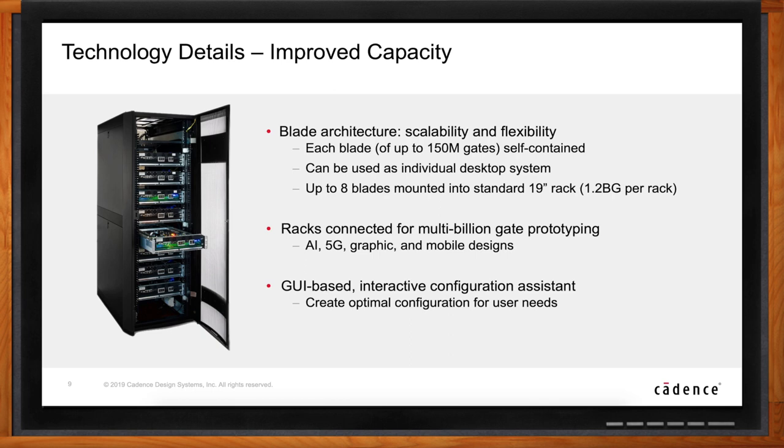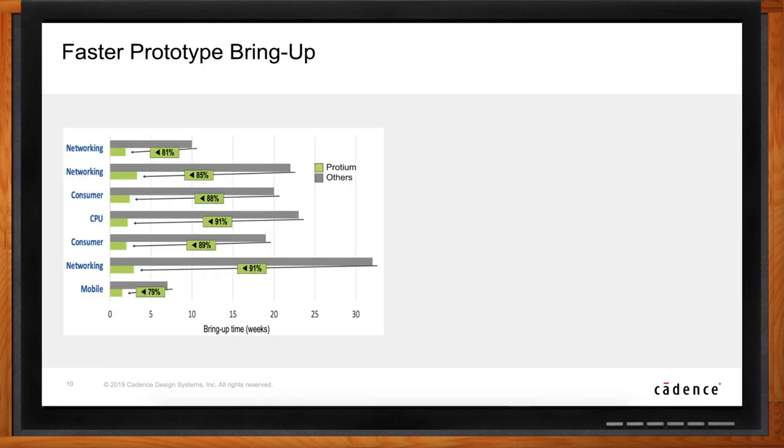Each blade can operate completely standalone for smaller designs and can be combined with other blades to accommodate even the biggest designs. Up to 8 blades can be mounted into our optional rack, and of course, multiple racks can be connected too. Okay, cool. But doesn't that make it even more complicated and time-consuming to bring up a design on Protium X1? No, actually just the opposite.